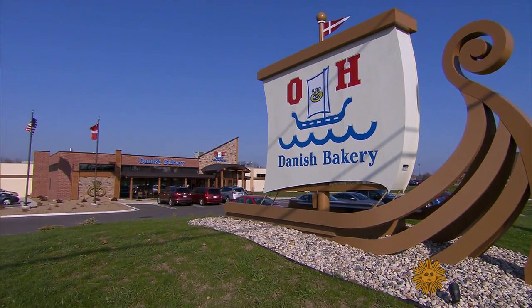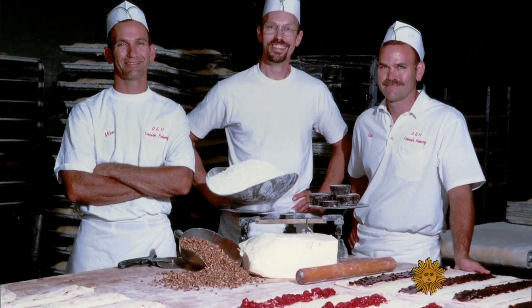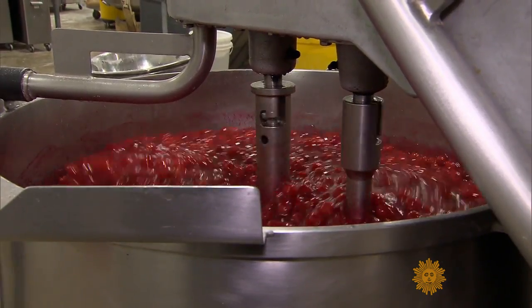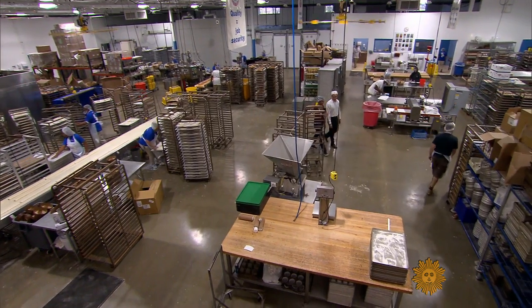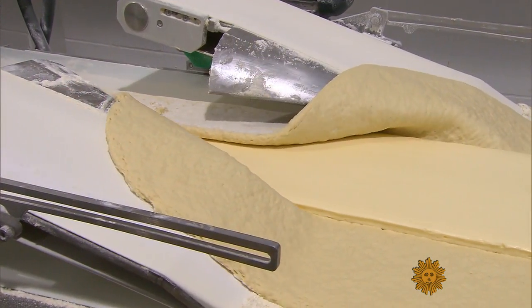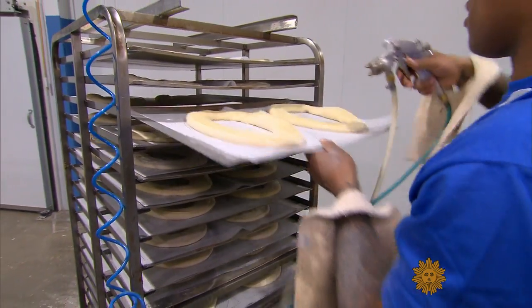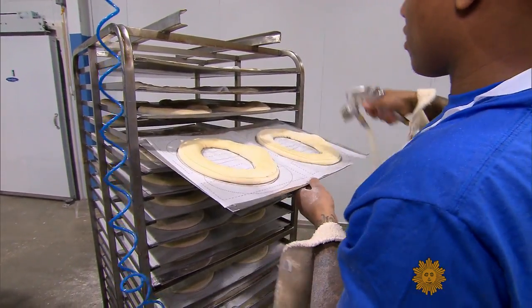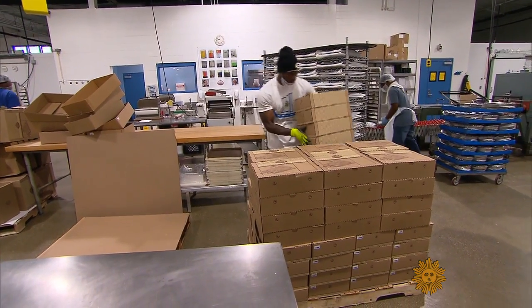Not far from Benson's is O&H Danish Bakery, family-run since 1949. That looks good. You know, we make our own fillings here. Owner Eric Olson took us on a tour of his 39,000 square foot facility, where machines have mastered the delicate layers and folds. Daily, they make 5,000 to 7,000 kringles. During the holidays, they've shipped up to 20,000 in one day.